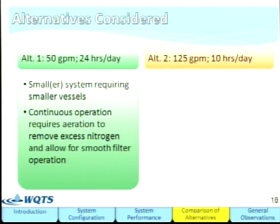If you look at the characteristics of a 50 GPM 24-hour system, this would be a smaller system because you're not treating 125 GPM capacity, you're treating only 50 GPM capacity. But its continuous operation, in my opinion, does require aeration to remove the excess nitrogen.